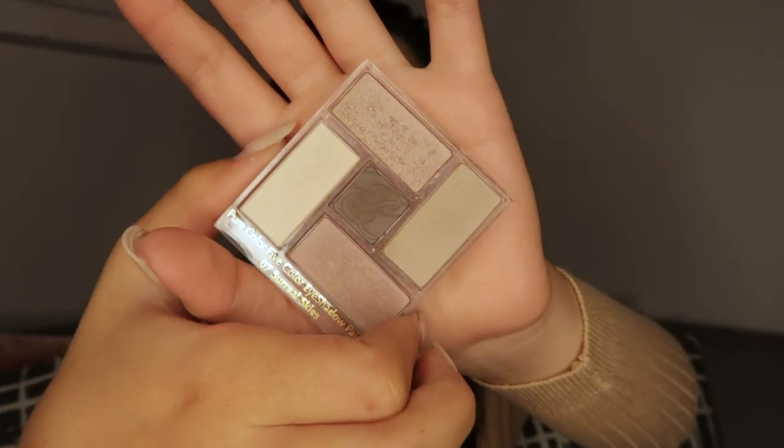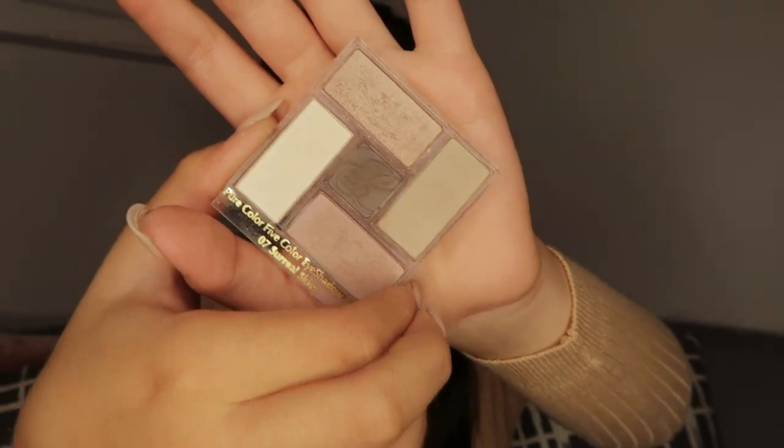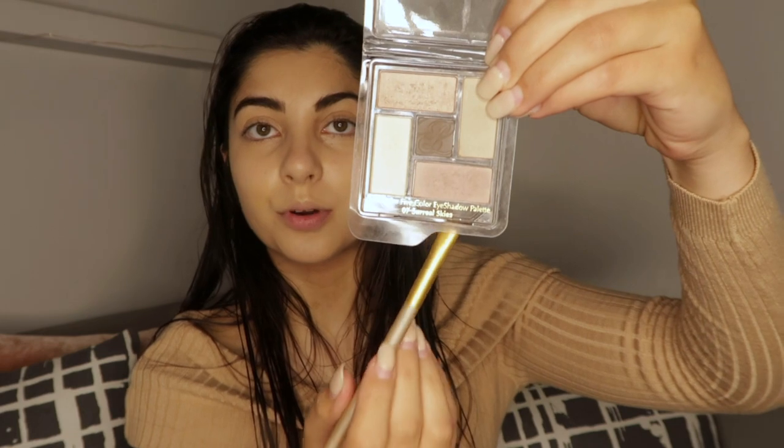So yeah, now I'm going to do eyeshadow, and this is a little tester palette that I got a long time ago from my mom back home. It is the Estee Lauder Pure Color 5 color eyeshadow palette in number 7, Surreal Skies. It's very purpley, light purple shades, and I really like that. I'm going to be using the bottom purple shade here.